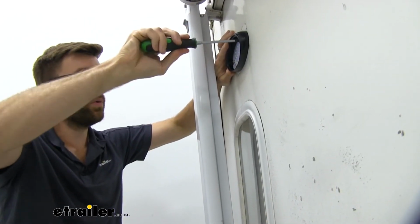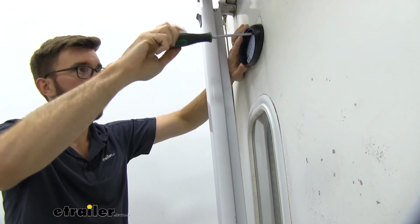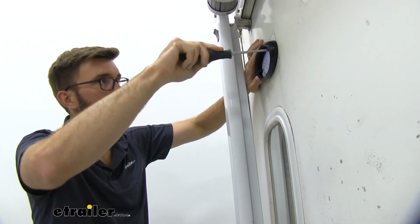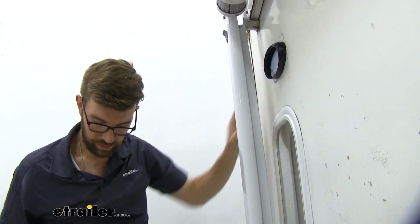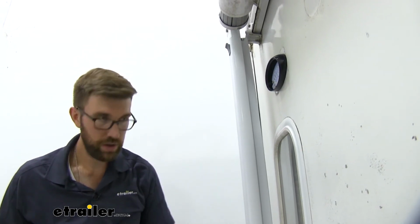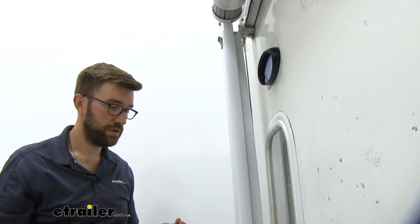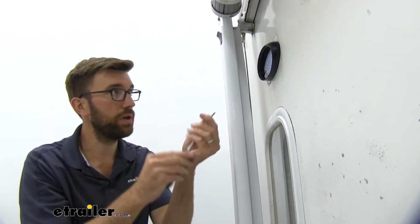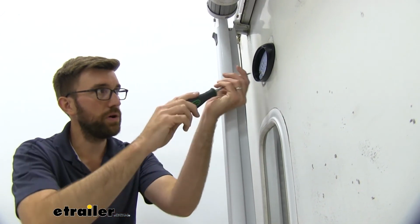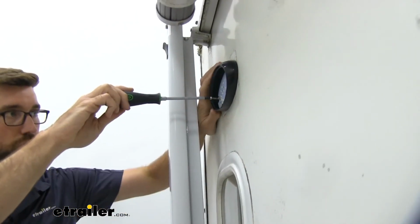And if you really wanted to be over the top with sealing that, you could put some caulk in those old holes. But this is going to provide a nice fit. And then I would suggest putting just a little bead of caulk around the outside of this. And we can really seal that up good. Leave a little bit down at the bottom exposed, so if water does get in the backside there, it can drain out.